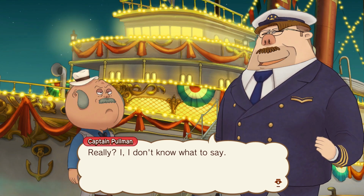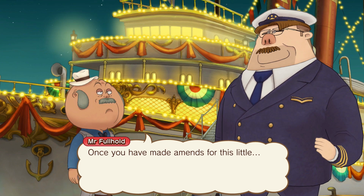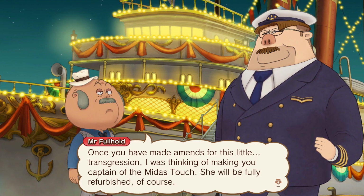I don't know what to say. Once you have made amends for this little transgression, I was thinking of making you captain of the Midas Touch. She will be fully refurbished, of course. I was thinking of making you captain because, you know, because you tried to steal from me, so I can trust you with my vessels? Yeah?